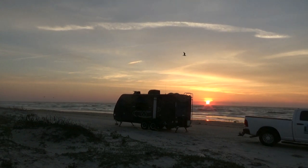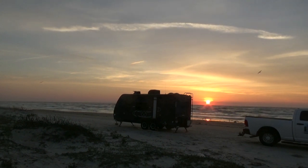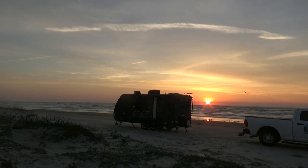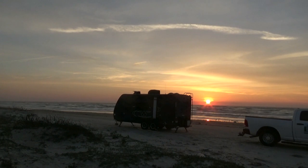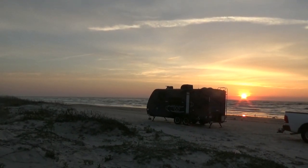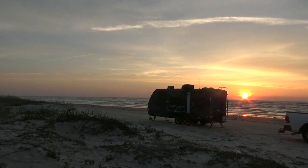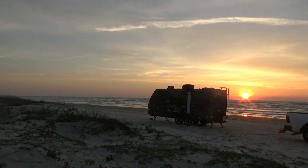It's humid here. Matter of fact, this morning, not early morning, but we got ready to go somewhere, and the windshield had a film on it. And it's on the truck, it's on the RV as well. It's kind of that salty grit, I guess. I don't know what else to call it. So, you know, that's kind of part of the adventure.